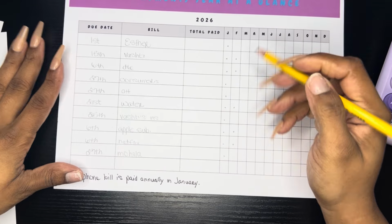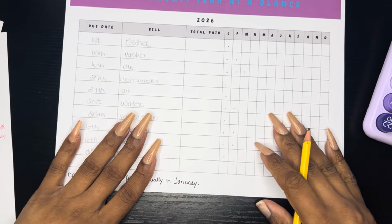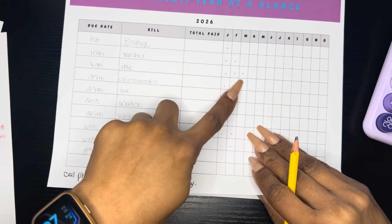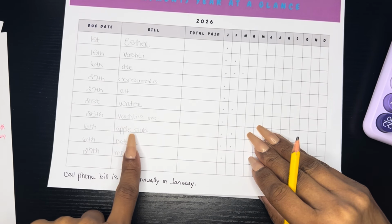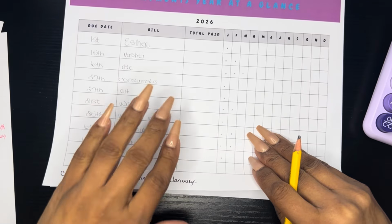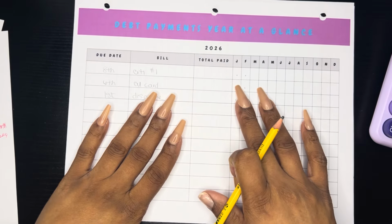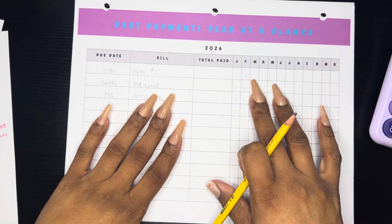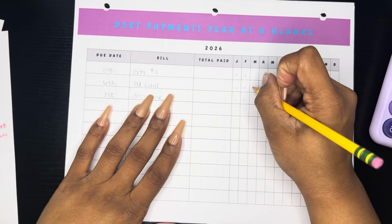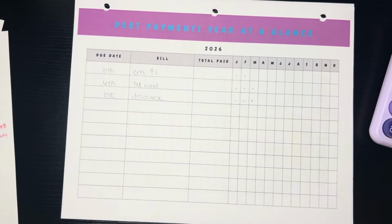So we are good. All right. Actually, the March bill is paid here. Okay. Yep. The March bill is paid there. My water bill is due on the 21st, so that's paid. Yep, we are good. The next one is my debt payment year at a glance. So I haven't paid the city one yet that's due March 6th. But my credit union credit card that's due March 6th, I just paid that. My Discover card that's due March 1st, I just paid that. So we are good there.